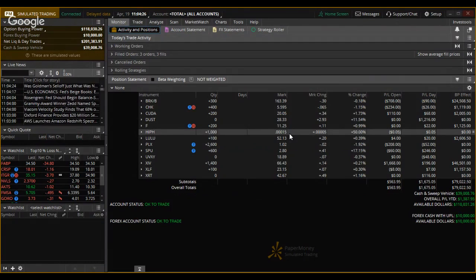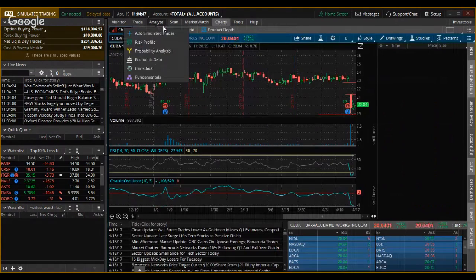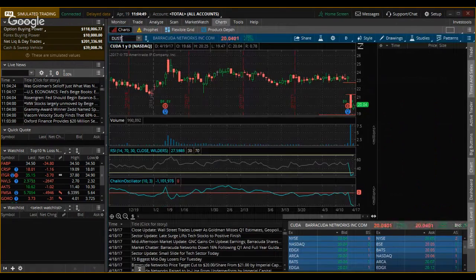Some sub-zero stocks typically go down to triple zeros or quad zeros, and the stock is absolutely worthless and you cannot buy it. So we always want to check out things like that. We see the dust. We sold at about 26. We see it rally another 20-something, or another $2. So let's check out dust.